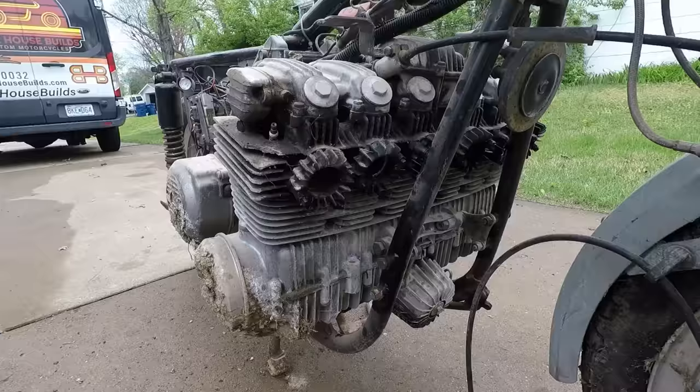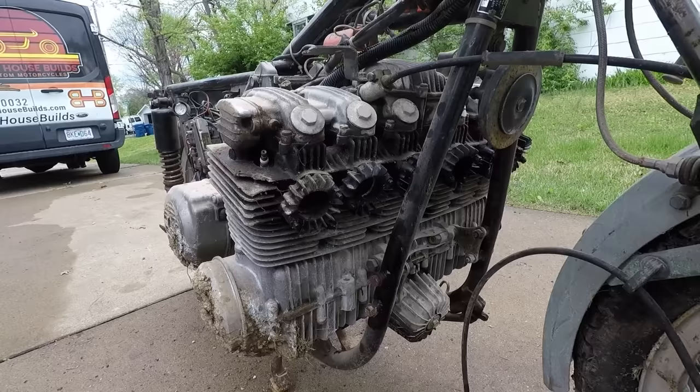And I just peeked inside the exhaust ports there, and the exhaust valves look like they're in better shape than the CBX was, for sure.